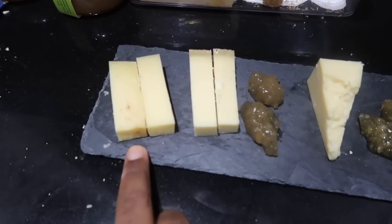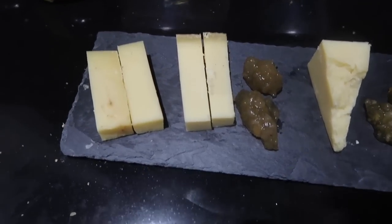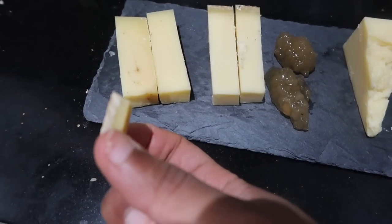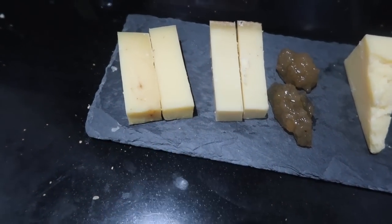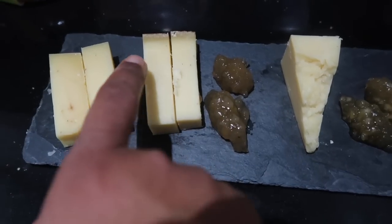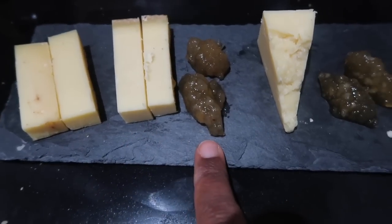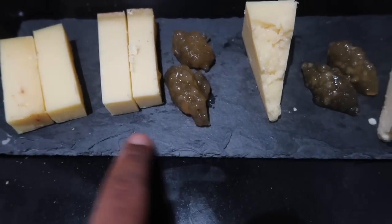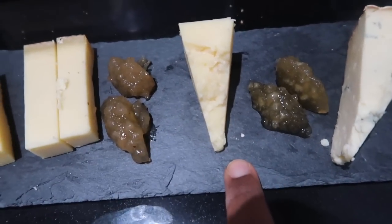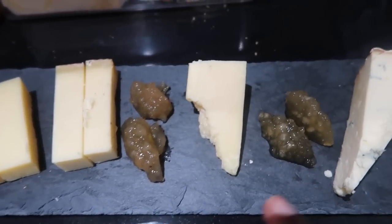This is Comté Vieux. It's very old Comté, and I usually just cut off the rind because it's been aged for so long. I don't want to eat that. Next to it, I have some Beaufort. I will also not eat the rind on that. It's also old. And then I have some pear and vanilla to go with these. Then I have some cheddar, which is my favorite. This is aged cheddar. It's my favorite type of cheese.